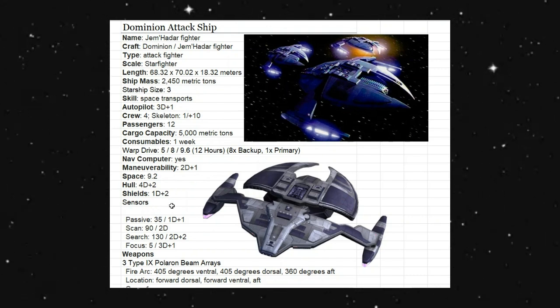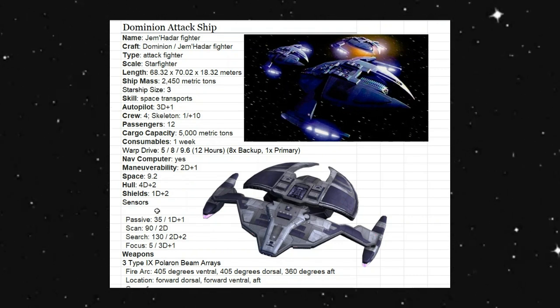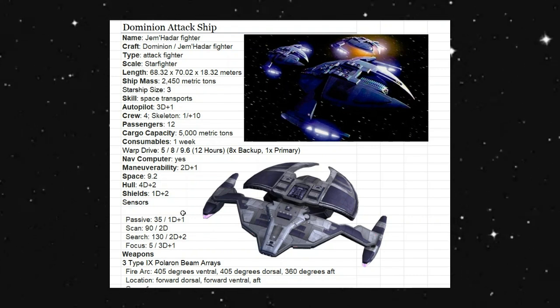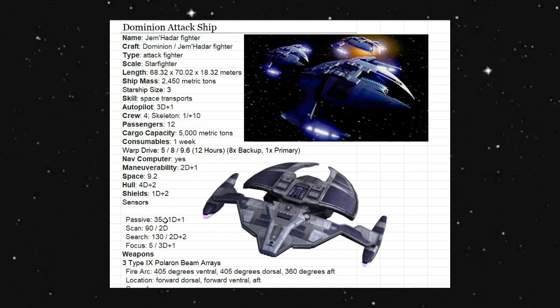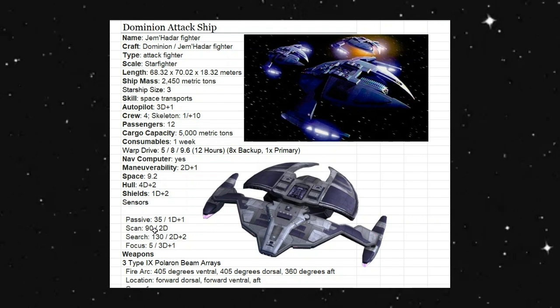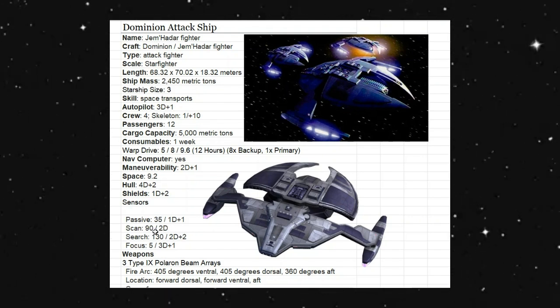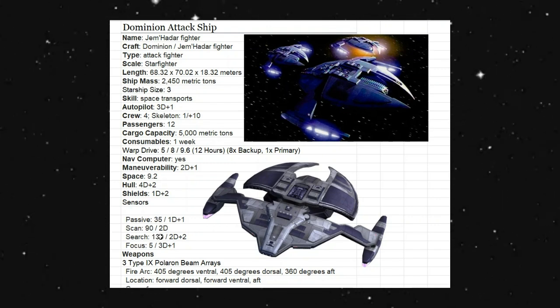Our sensor packet here, we have passive sensors that can scan out to 3.5 kilometers at a plus 1D plus 1. We have an active scan that can go out to 9 kilometers at a plus 2D. We have an active search that can go out 13 kilometers at a plus 2D plus 2, and a focus of 500 meters at a bonus of 3D plus 1.